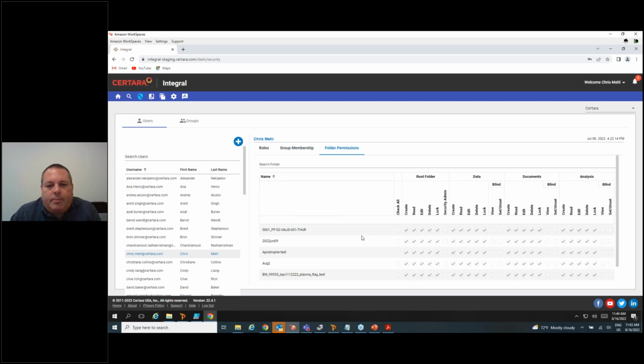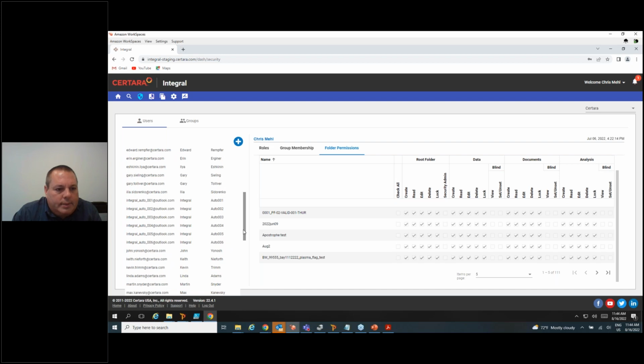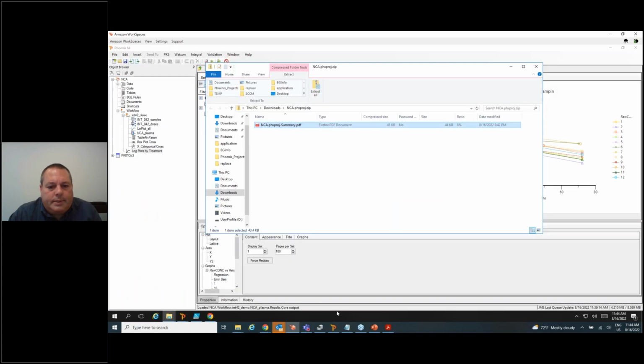And then this is a summary of file permissions. Essentially, as this user, I've got full permissions to everything here, but there might be some other users who have less access to the system. Maybe check this one. This particular user only has read access to root folders, data, documents, and analysis. So it is possible to control on a per user level what level of access someone has to the system. Okay, I'm going to go ahead and switch back to my presentation at this point.